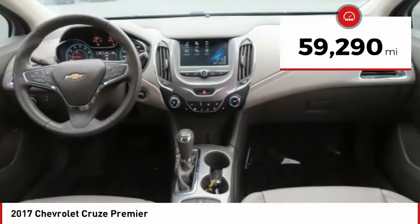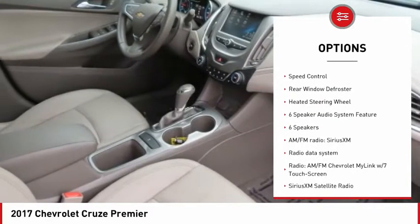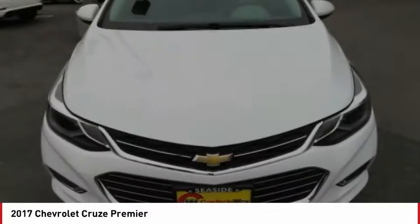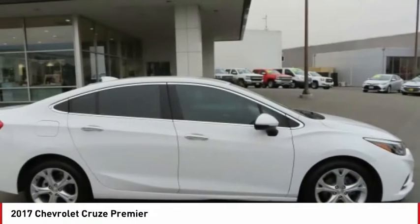Here are some of this vehicle's great options: electronic stability control, alloy wheels, brake assist, traction control, remote keyless entry, four-wheel disc brakes, front-wheel independent suspension, speed control, rear window defroster, heated steering wheel. Come take a test drive today.